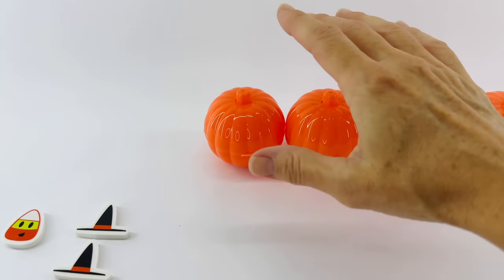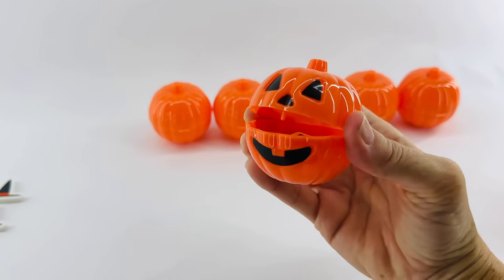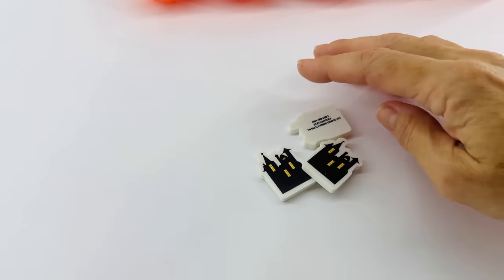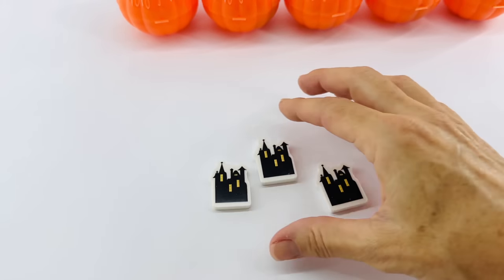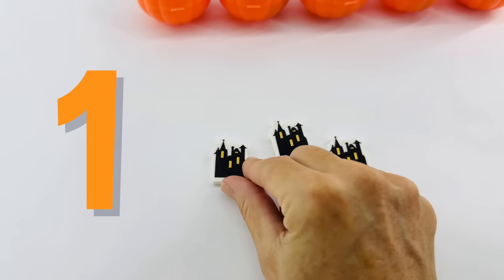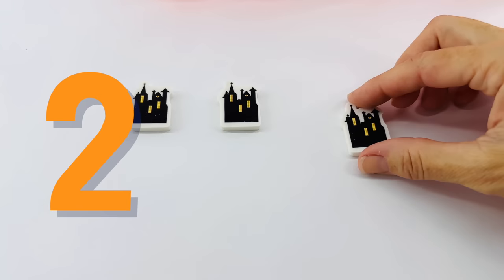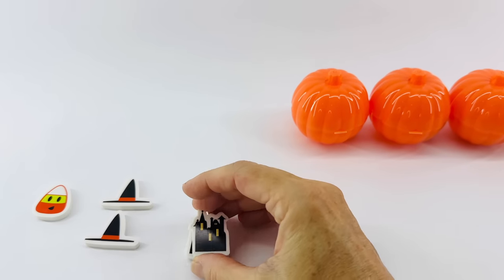And now for jack-o'-lantern number three. Here we go. What is that? They're haunted houses. Ooh, they look like scary houses. Perfect for Halloween. Let's count. One, two, three. Three haunted houses. Okay, we'll put them right there.